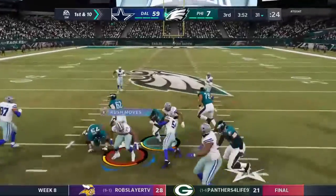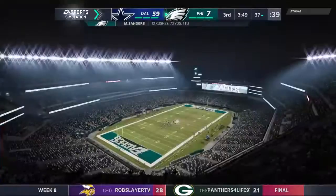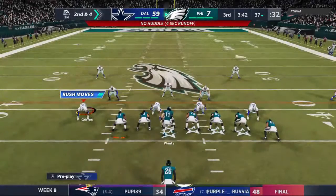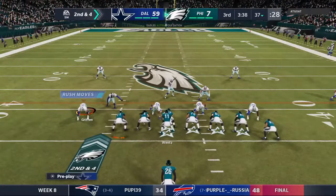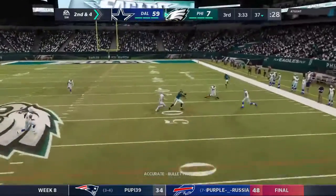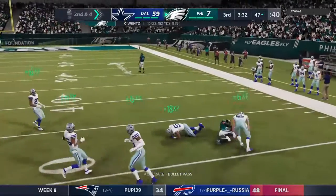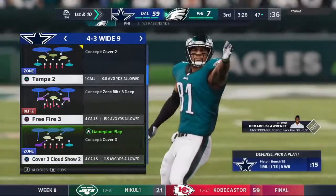Right back to Sanders on 1st down. Found a little room there as he's up to about the 37. He'll get a nice chunk there on the 1st down run, and it's 2nd and 4. It's a pickup of 6. Brings up 2nd and play fake to Sanders. Now here's Wentz. And he'll be taken down, but not before he works it past the 50. 16 yards, a 1st down.